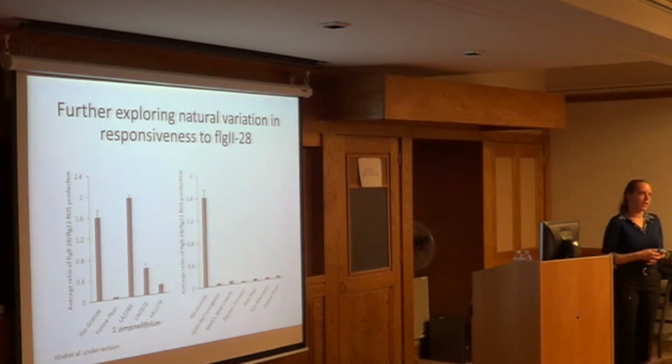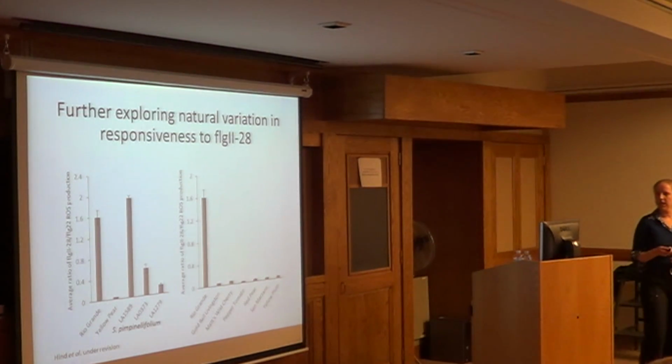Could we actually find other cultivars that had a differential response? So I went through and screened about 200 different tomato cultivars and also wild species of tomato. And what I found was several cultivars and a few wild species accessions that had this reduced response to flgII-28 treatment. Again, we have this Yellow Pear tomato. We have two Solanum pimpinellifolium accessions, one of the closest relatives to tomato, but a wild species. And then we had all of these different tomato cultivars that showed this extremely reduced response. In fact, when you look at the response, there really isn't anything there, that's just background.